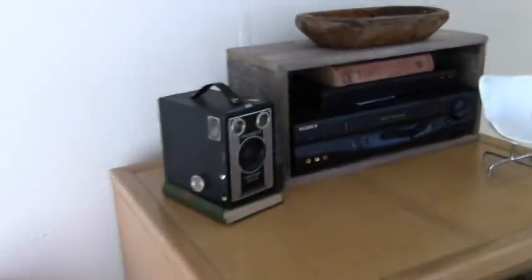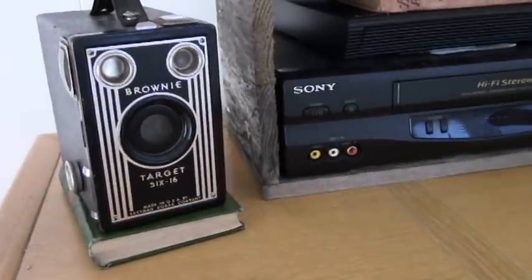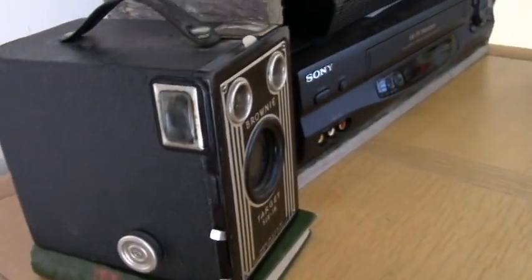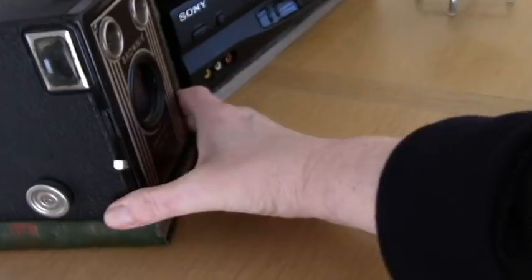Oh, and this I got yesterday at Anchor Thrift. It's a brownie camera, and I paid $9 or $10 for it, I think. But I have one at home that's sort of like, yeah, $9.99. So now I have one down here. I think it's really cute.